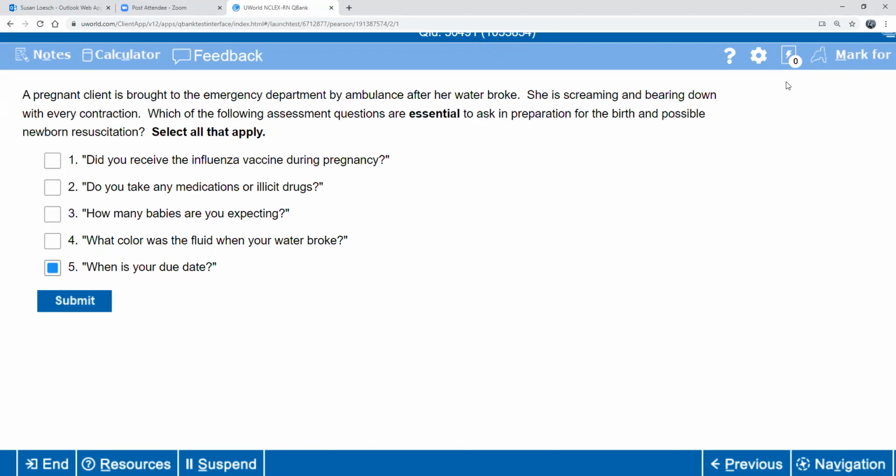So newborn resuscitation, what kind of things would prompt that? What would we be concerned about? The respiratory distress syndrome, right? Or something along those lines that we're thinking the baby might be born with. So what would be indicators that might lead to that? Number 2, do you take any medication or illicit drugs? Drugs. Yeah.